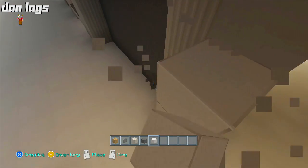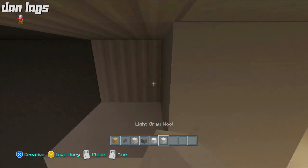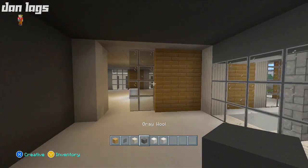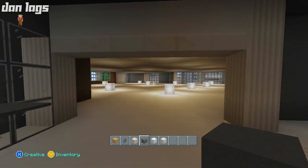But, whoop, that's the wrong block. All right, let me go ahead and grab some light gray wool. I'm going to take this up through here. That closes off that little space there, but that's fine. And that creates a little door. I just want a little door there that closes off this area, because I don't want it to be connected perfectly.